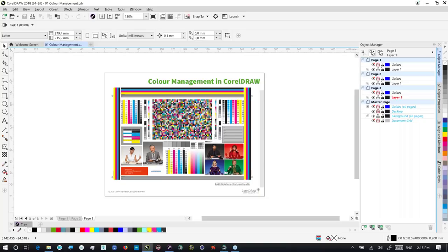So this by no means is a 100% methodology, but it's going to give you a way better result than not doing anything at all. Not doing anything at all actually is potentially the worst thing you can do in terms of your color management workflow. So let's have a look at what Corel offers in terms of the tools that it has available to you. So I'm going to head over to the tools panel here, and you'll see that we've got color management.